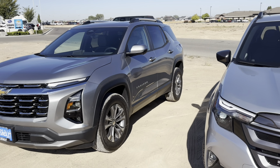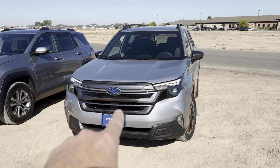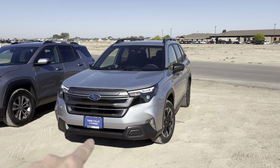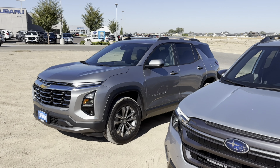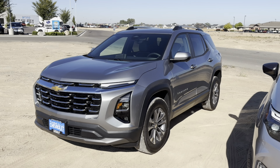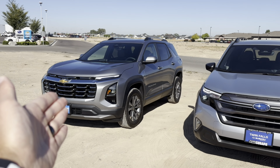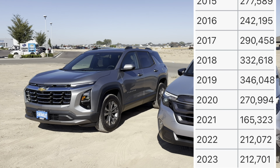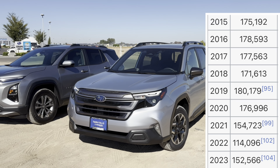But one thing that we do need to mention is, at least for the 2025 model year, this Forester is assembled in Japan, where vehicles are thought to be assembled the best, whereas the Equinox is actually assembled in Mexico and then shipped overseas to the United States. But regardless, historically, the Equinox sells better than the Forester. These sometimes sell over 300,000 units in a single year, whereas the Foresters never really top out at more than about 150,000 units in the North American market.